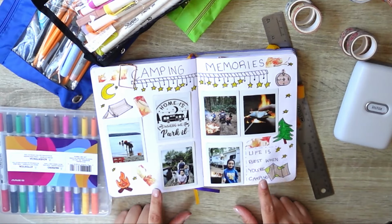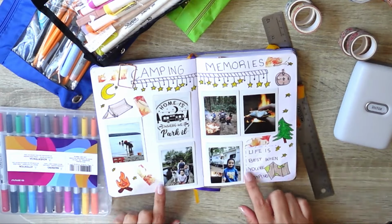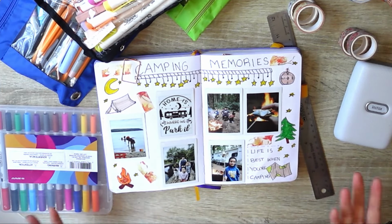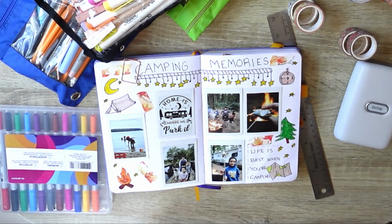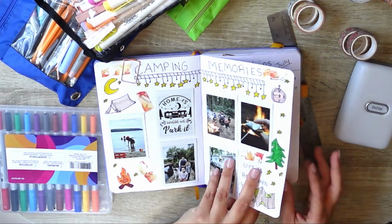As you can see, I have my camping memories. If you saw my previous video, I showed you just the decor part of it, and now I have the pictures in, and you can see that it looks nice. It shows our memory. We went camping, we had so much fun. I was forced not to work because we had no internet access at the last campsite that we stayed at. We stayed there 3 to 4 days, so I couldn't work at all, which I was kind of freaking out about at first, but then I was like, it's kind of a blessing in disguise. I can't work, right?